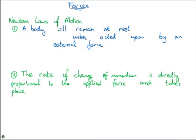Now, just to go through Newton's laws of motion, they really explain forces and explain an awful lot about how things move and how things work. Now, the first law, I've only taken it down in very shorthand. I've left really important things out that I'm going to fill in. Now, the body will remain at rest unless acted upon by an external force. That's pretty obvious. If something is still, it'll remain still unless it's acted on by an external force. So that bit is fairly self-explanatory.